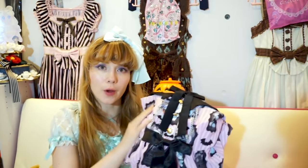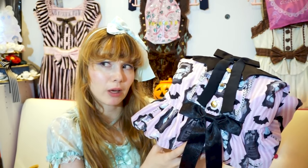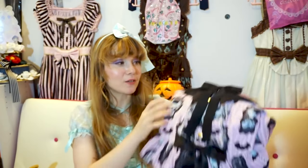First of all, this soft material, it feels so soft. It doesn't feel as coarse as the kind of chiffon that I have. It feels even softer, this material. It smells of bat wings, and in a good way, I think. So why do I love this dress so much?